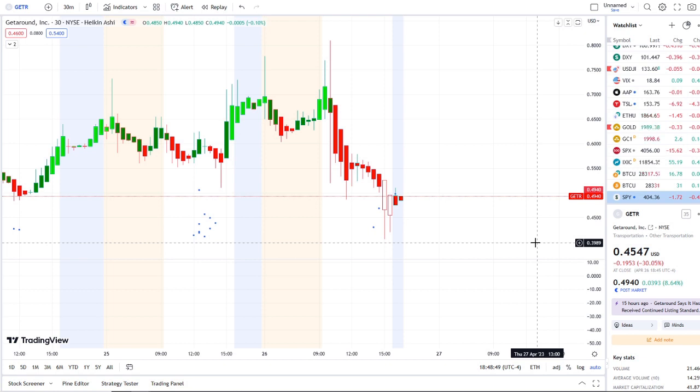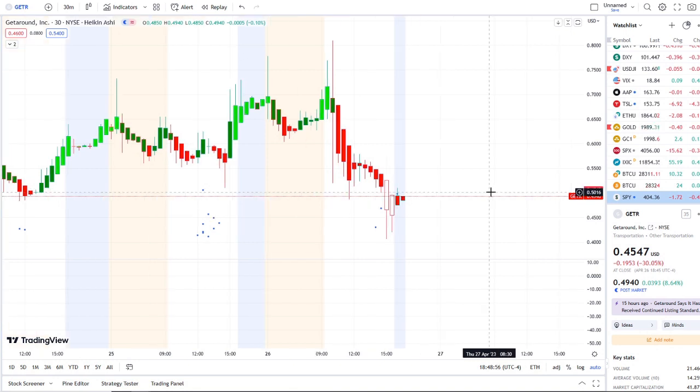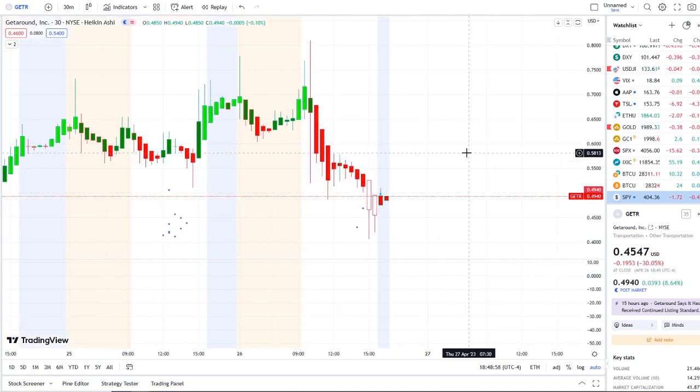So here we are with GETR doing a full transition, trying to hold itself up here above 45 cents. We're going to break it all down in today's video, what key levels I would watch going into tomorrow. But before we do, I want to share with you guys the home run opportunity that was mentioned this morning over at the Discord.